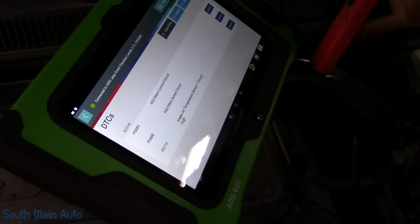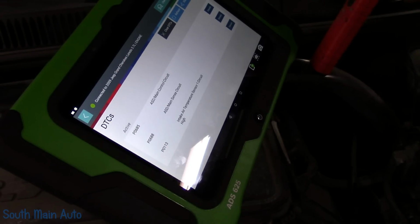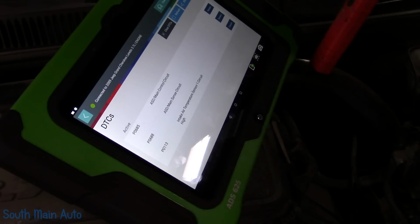That's interesting. It's seeing that there is definitely something wrong with that circuit. So that would tell me that it's for the control circuit. Okay, never mind. That's because we have the control circuit jumpered to ground. So that's good, because that tells us the control wire from the ECM to this fuse box is good. Otherwise, it wouldn't be able to sense it.